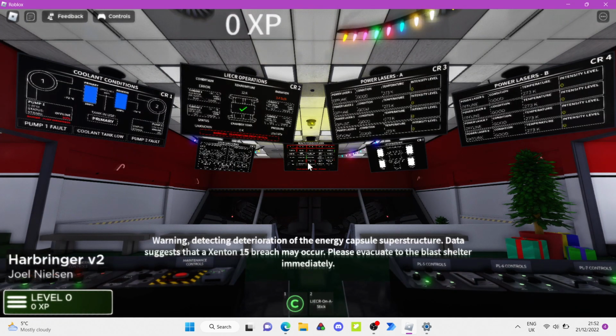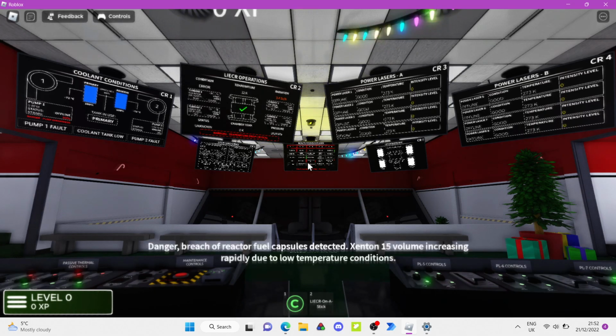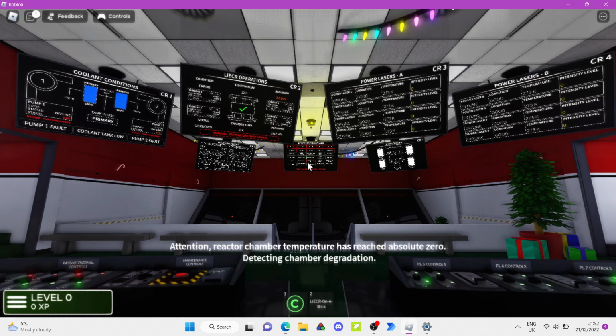Warning, detecting deterioration of the energy capsule superstructure. Data suggests that a Zenton 15 breach may occur. Please evacuate to the blast structure immediately. Danger. Breach of reactor fuel capsule detected. Zenton 15 volume increasing rapidly due to low temperature conditions. Attention. Reactor chamber temperature has reached absolute zero. Detected chamber degradation.